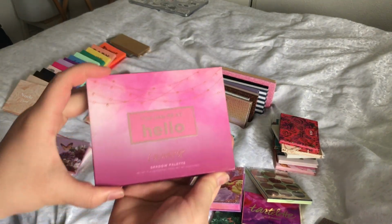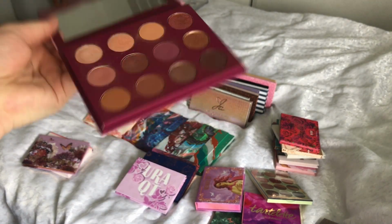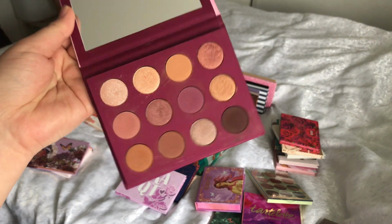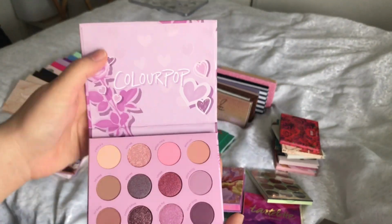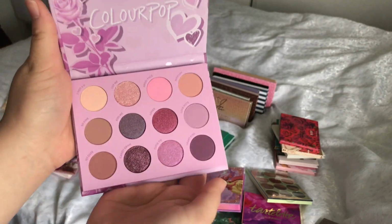Yeah, I mean, hello, this is another oldie. I don't even know if this one's available. This is definitely my most used palette. Even though it doesn't look very used, it is my most used. It was my favorite for a long, long, long time until I started buying more palettes. But yeah, it's a good one. This one is new. Have not used it. You're a cutie. I got it. It's cute. You can tell that it's what I like. So yeah.